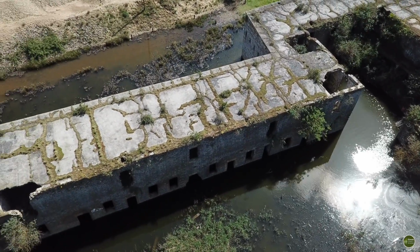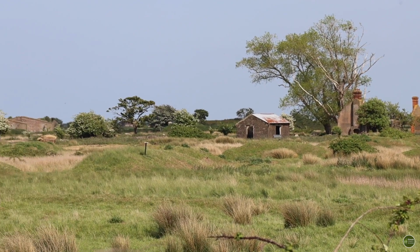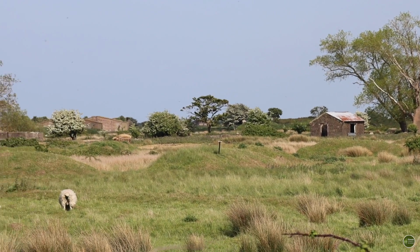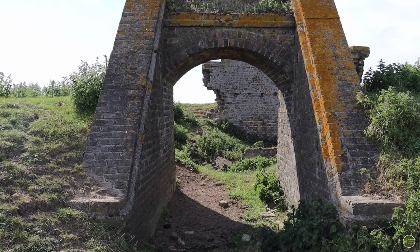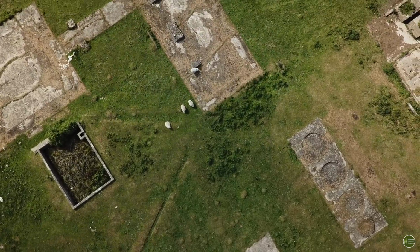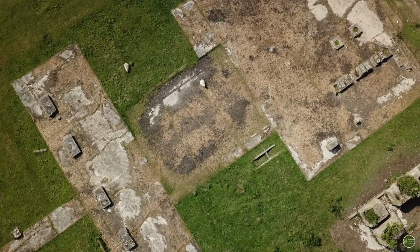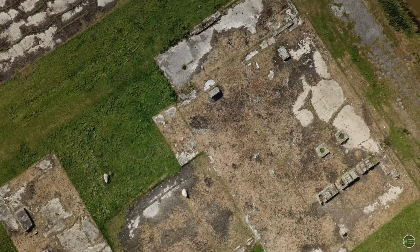And the gunpowder factory, really impressive, just a vast site. Yeah, bizarre. That must have been such a hive of activity once upon a time, and now it's just grazed by the sheep. Yeah, out here, kind of lost out in this marshland. There's just nothing out here. It's bonkers. It's really kind of remote feeling, isn't it? Yeah.